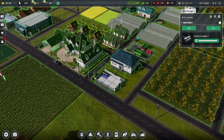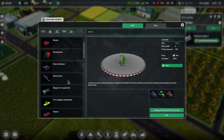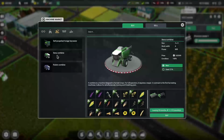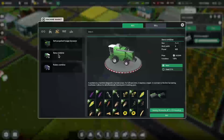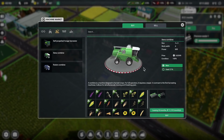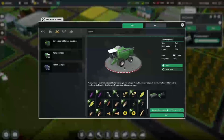So I think over here, we need to buy ourselves a combine harvester. We'll get ourselves a Xena Warrior Princess Combine. We'll get a Xena Combine in. So yeah, how much are they? They are 242,999 of our farm manager monies. Xena Warrior Combines. You do not come cheap.